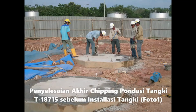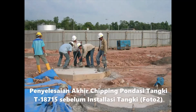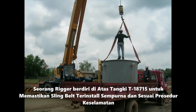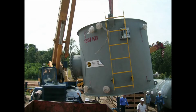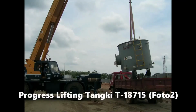Final completion of chipping of the T 18,715 tank foundation prior to its installation. A rigger stands on top of the T 18,715 tank to ensure the sling belt is installed perfectly and in accordance with safety procedures.